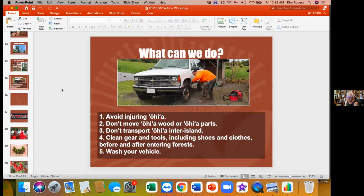As I mentioned, number one, avoid injuring Ohia. So pruning, breaking off branches when you're in the forest, scuffing up roots if you're hiking. As well, don't move Ohia. The wood of a tree that's even died can still have a live fungal pathogen in it. So don't move Ohia, the dead wood, or even parts of live trees around the island, or even its soil, because the pathogen can move around the island in soil. And then don't transport Ohia inter-island. So like wood from Hawaii Island to Kauai or any other island.